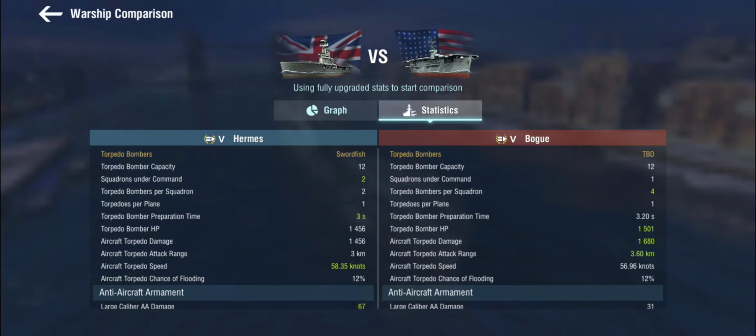Because then all you got left is the 12 Swordfish. And the Swordfish don't have a huge amount of health. The torpedoes don't do a huge amount of damage. And are generally not as good as what you would get on, say, the Bogue.